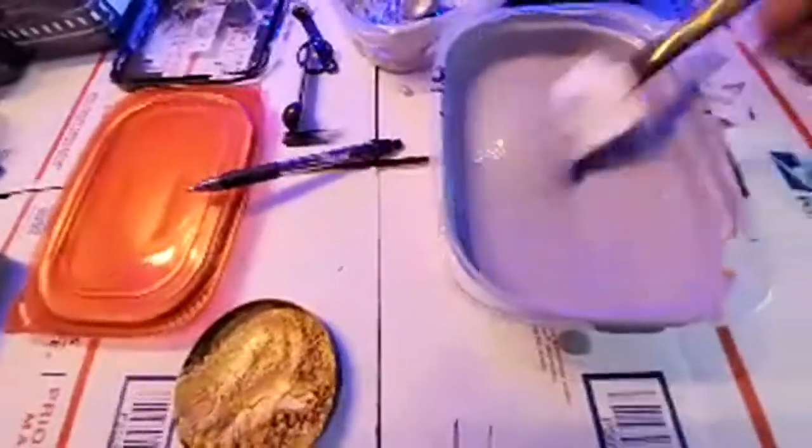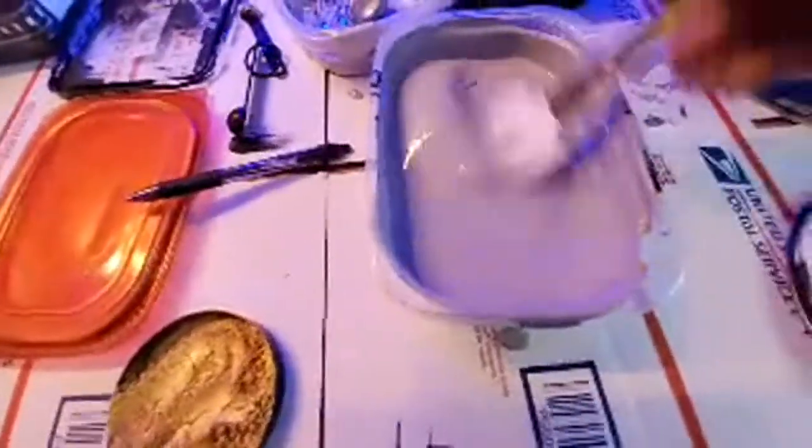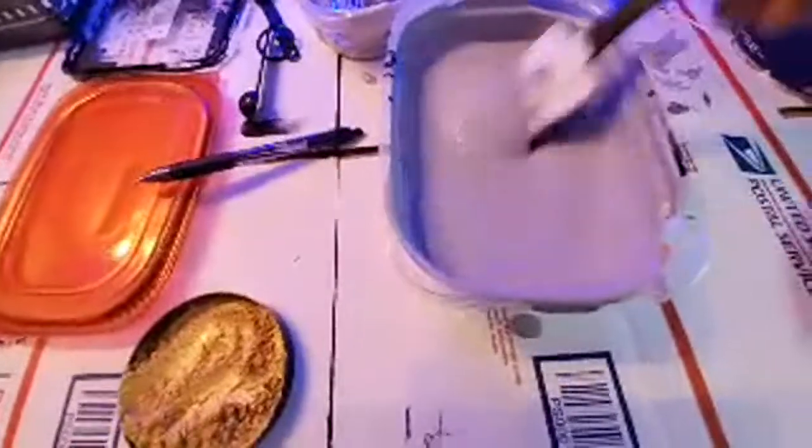You don't want too much in there. All right, and we're done. That's it. We're all finished up. I'll put the ingredients down there for you. We're going to roll this on the screen. We're going to paint this right now. That's why we got the ruler here.